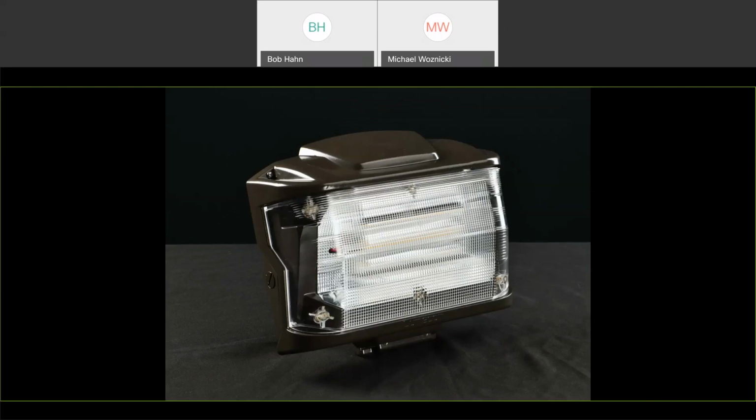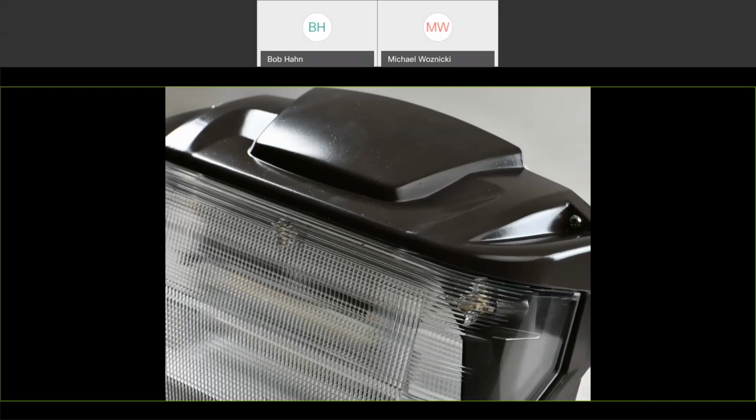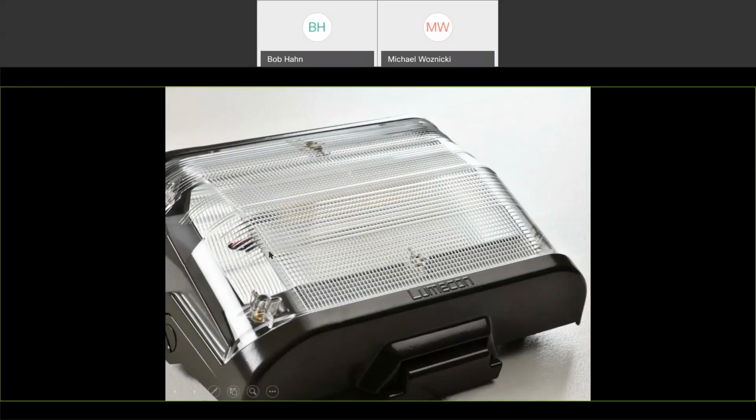Just call us for a quote on something like that. And we've also been fortunate to be able to use automotive painting as well, and you can get some pretty funky colors out of that. And this is a good angle showing the Lumecon logo printed in here.